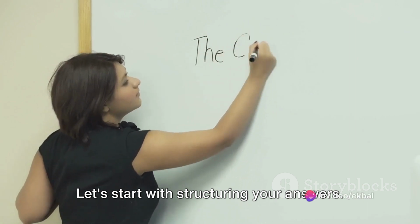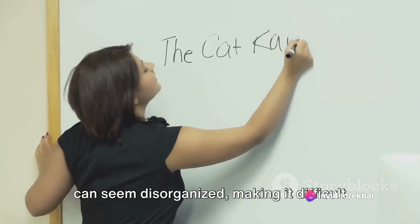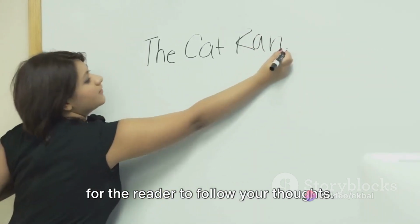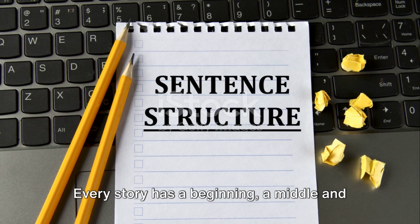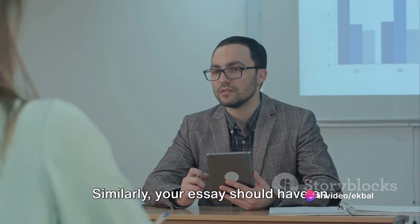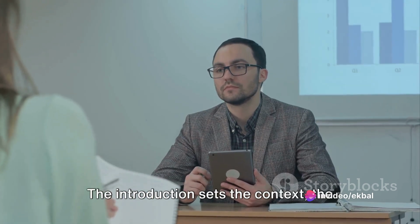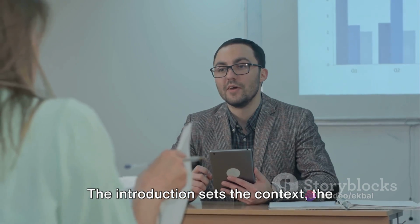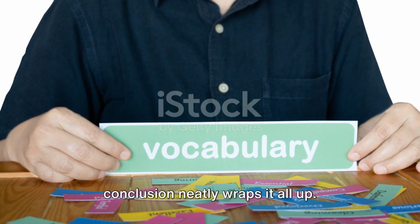Let's start with structuring your answers. Without a proper structure, your writing can seem disorganized, making it difficult for the reader to follow your thoughts. Remember, you're telling a story. Every story has a beginning, a middle, and an end. Similarly, your essay should have an introduction, body, and conclusion. The introduction sets the context, the body expands on the idea, and the conclusion neatly wraps it all up.